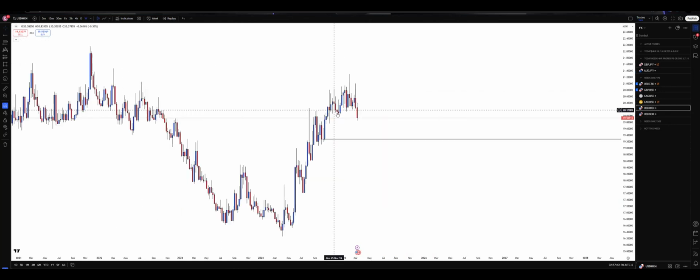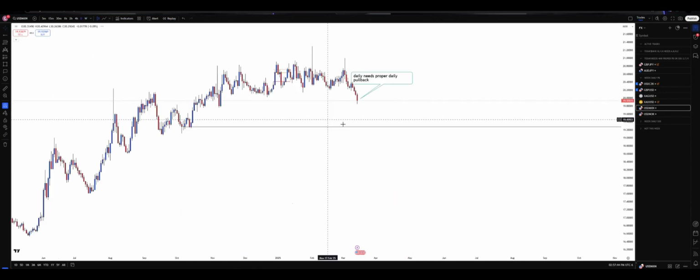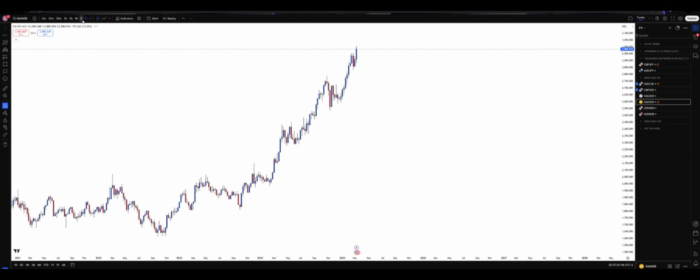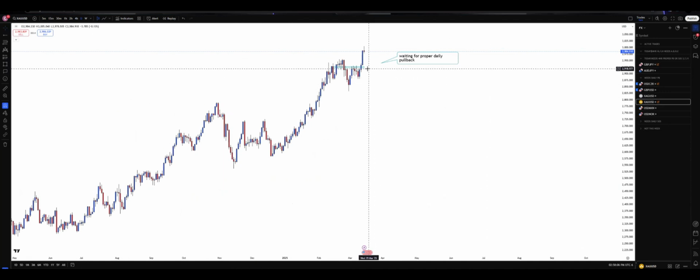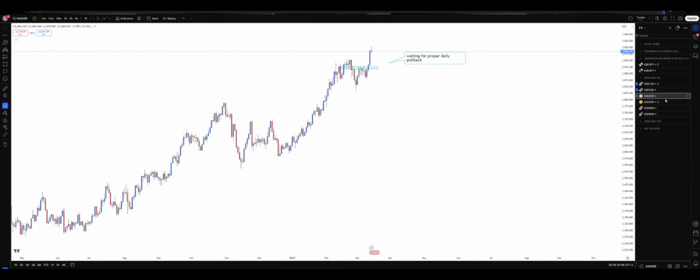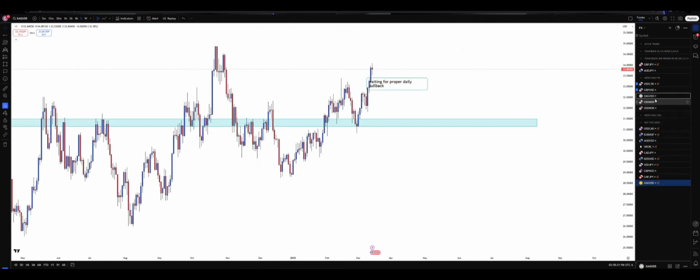USD MXN. We broke out. We're at a lower low. The daily is also bearish, so we're just waiting for a proper daily pullback before we could do anything. Gold weekly's at a higher high, daily's also at a higher high, just waiting for a proper daily pullback before we can do anything. I don't know where, maybe somewhere like here, because I don't see any other areas. But again, that's only one touch, two touch. Gold is an interesting one, so I'm not going to be interested in that.